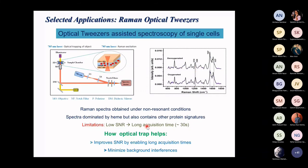So what is the advantage of doing that? Even otherwise, you can say we can immobilize the single cell onto a slide and then do it. But what is the advantage of doing it in a trapped cell versus on a slide? The advantage is a better signal to noise ratio, because the background will be less here. With the optical trap you can isolate the trapped entity, say a single RBC, from the other cell population and even from the substrate, whereas in an immobilized sample you cannot do that.